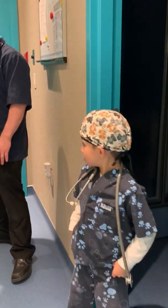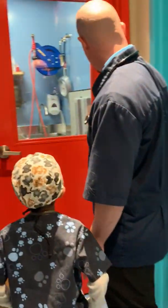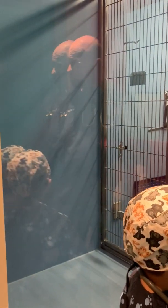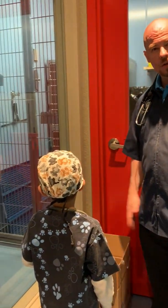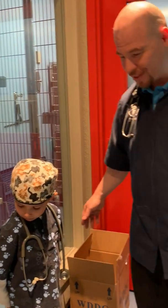All right. And if we come back into this area, well, this area is a very special room because this one is where, if you take a look, it's got a special door on it because some animals come in and they're really sick. And we don't want them to get other animals sick. And so sometimes they have to stay in a special room that's called isolation. And so they're behind this glass so that we can monitor them. And in case they're coughing and sneezing, well, they don't get germs all over all of the other animals in the hospital. All right? So let's head on back this way.